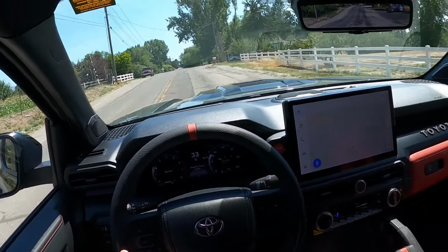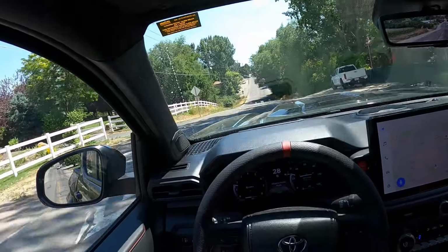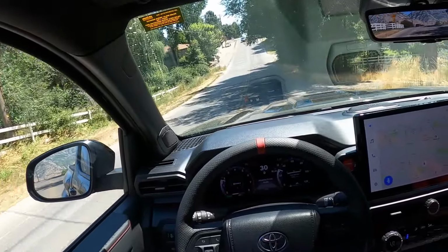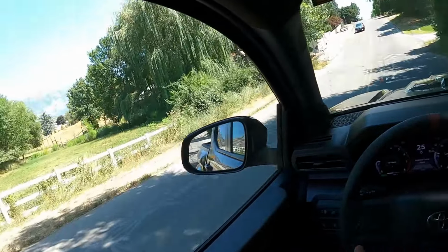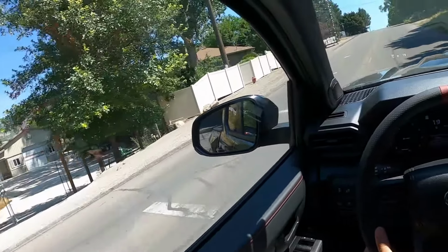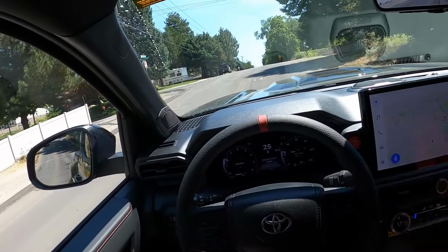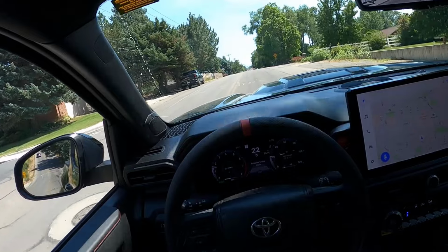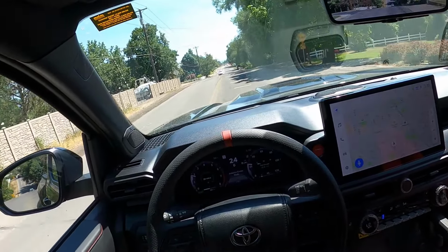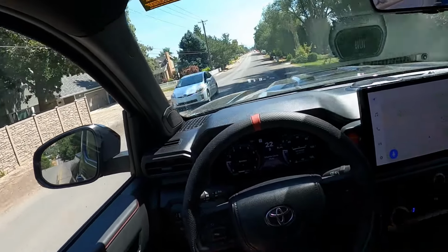Oh, man, that is good over the bumps. The seats actually help out. Interesting. Here's a big bump. Yeah! I'll be. The seats actually do something. Wow, this place is cool. So, cool truck. Really cool truck. Here's another bump. Bump, bump.